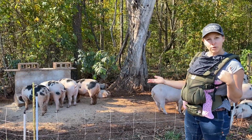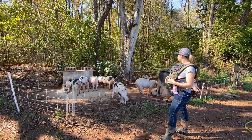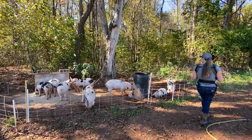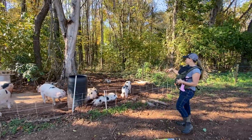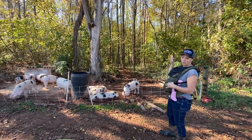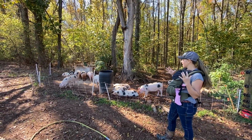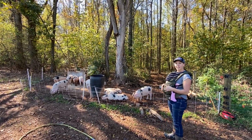But now that we have multiple groups of pigs, we have to divide and conquer who's using what at a certain time. But out here, they get to express their nature, so they get to root. They get to make nice nest areas for themselves. All the way in the back, where we had some stuff cleared for a fence line, is where they've made a really nice evening bed-down area. There's not a lot of trees. They just get to hold up in the mud, which is really what they like. They get to live their best life out here.